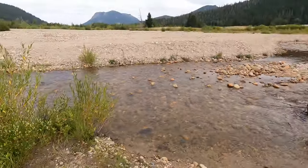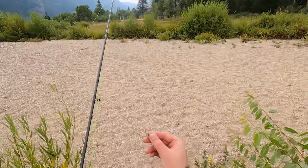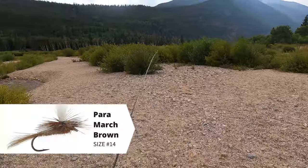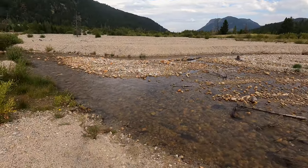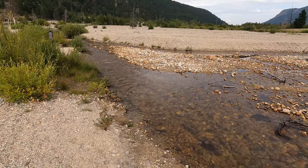Here's this cool feeder stream that goes into the main body. But pretty much these guys are all brook trout and they take pretty much anything. So I just have this March Brown, which obviously isn't hatching right now, but doesn't really matter because they'll take anything. They're opportunistic feeders in these streams. So anything that they can eat on, they'll snack on.